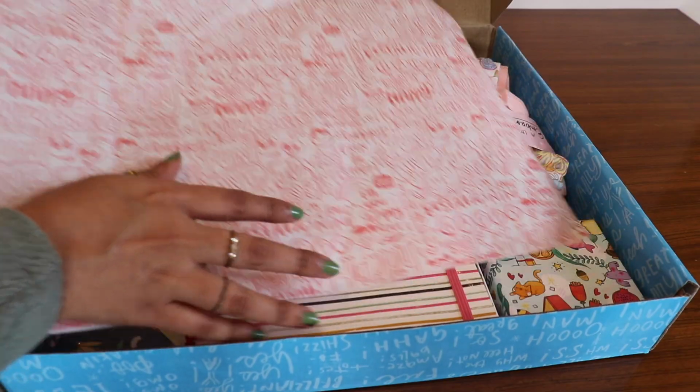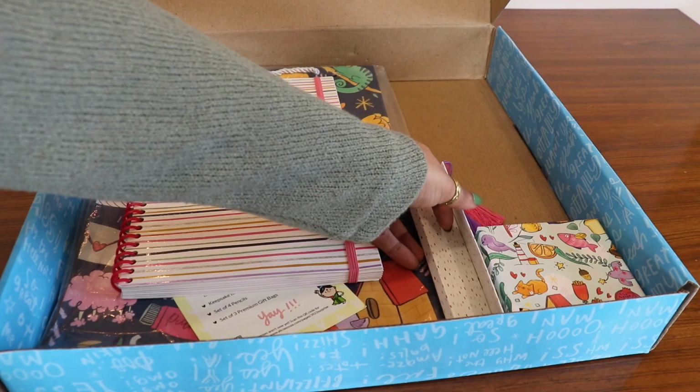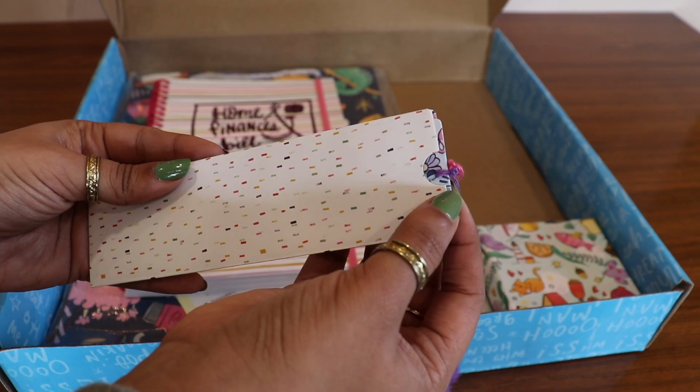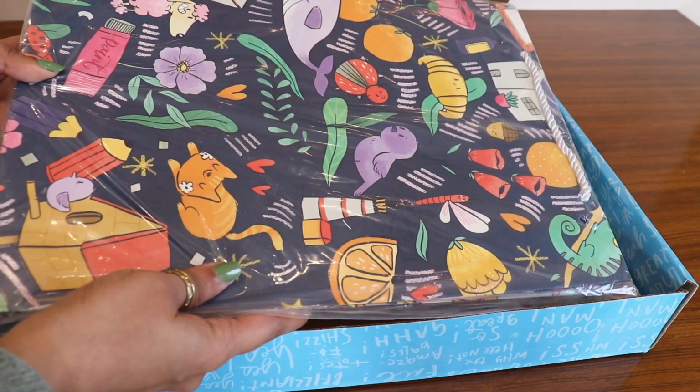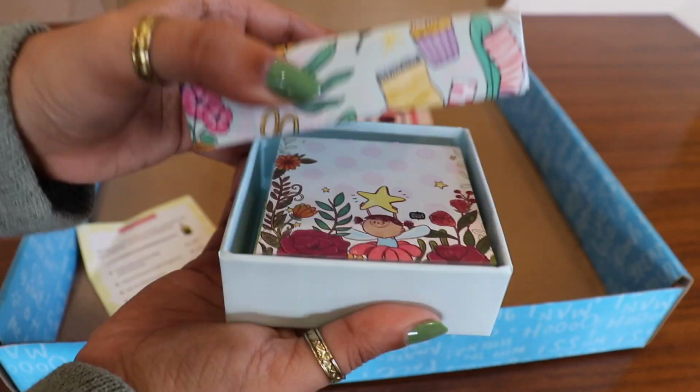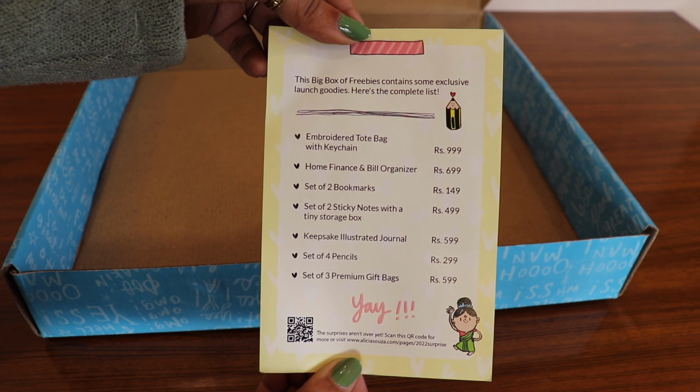The freebie box is pretty decent quality. It's decently sturdy, like this is the shoebox material, so you can reuse it as a storage for things like purses, old journals, extra stationery and stuff like that. Hats off to Alicia Souza in terms of presentation and quality. They have never disappointed ever.